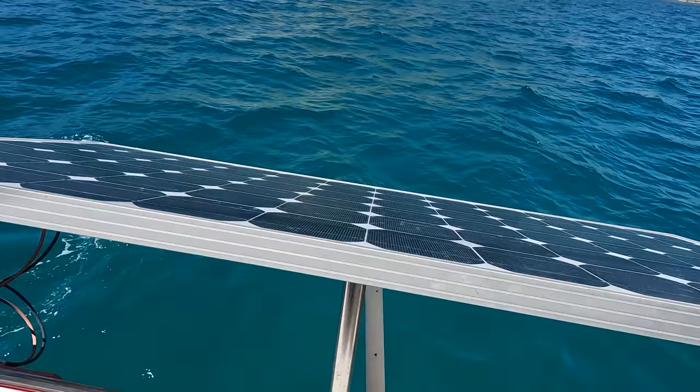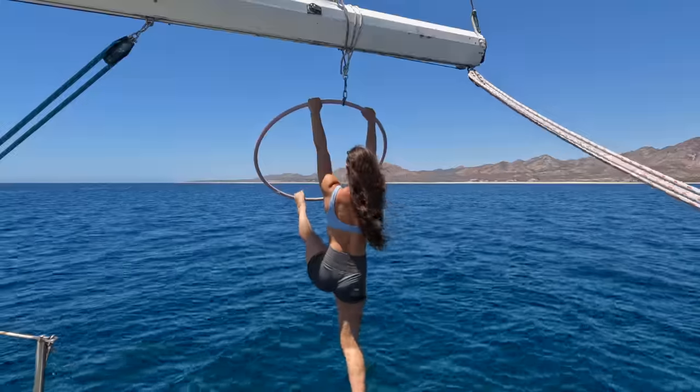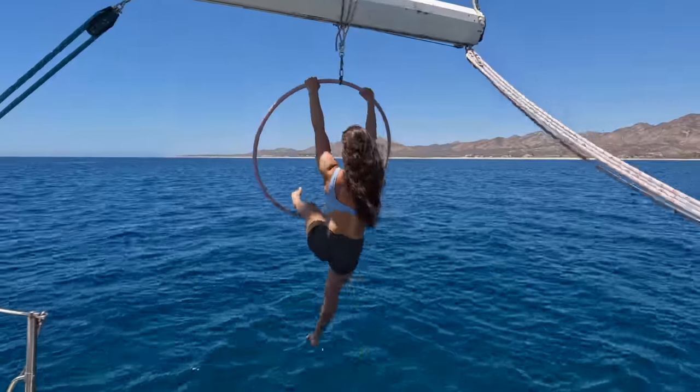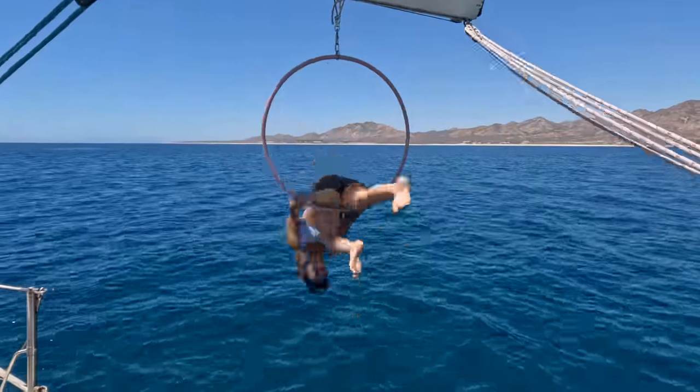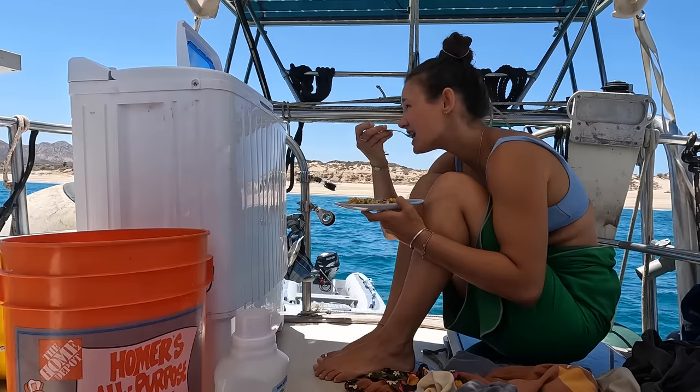Dad and Taj are gonna go trolling in the tender and try and catch a fish. I was on the Lyra this morning, went for a swim. Now I'm doing the washing, gonna have some breakfast.